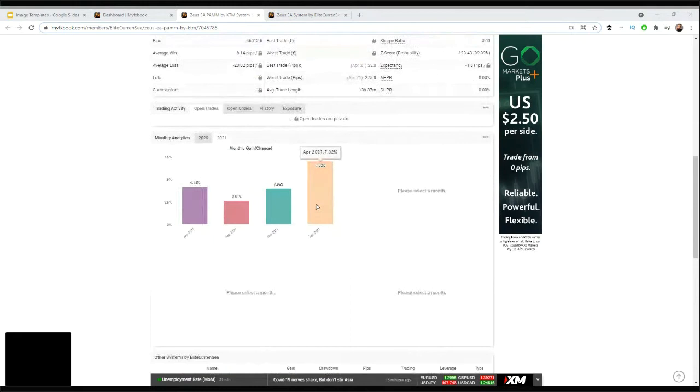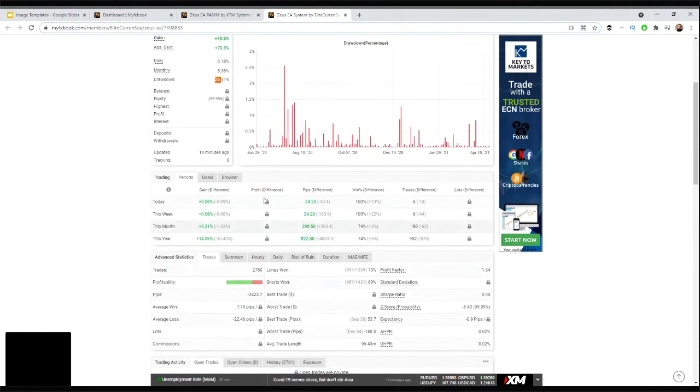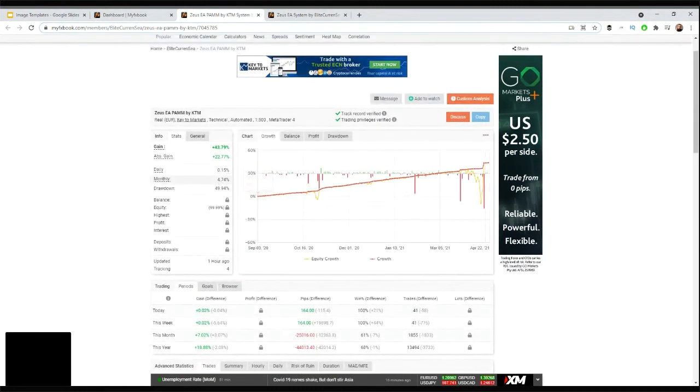So yeah, my main thing was to explain the difference here. But yeah, good monthly gains on average 5.4, 4.7, around that 5% mark per month. So about 15% per quarter, and at the same time offering full liquidity.